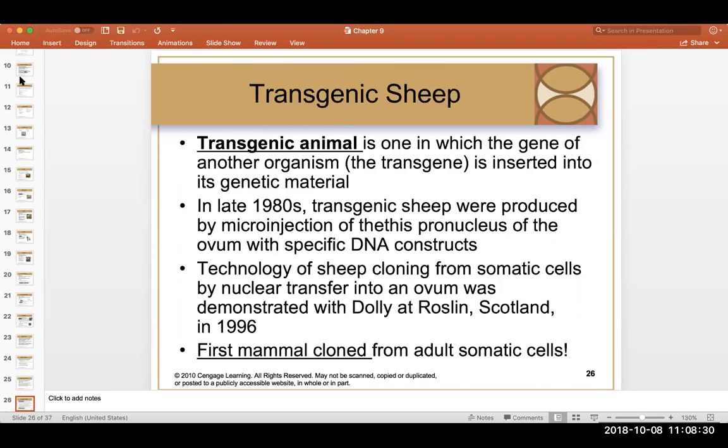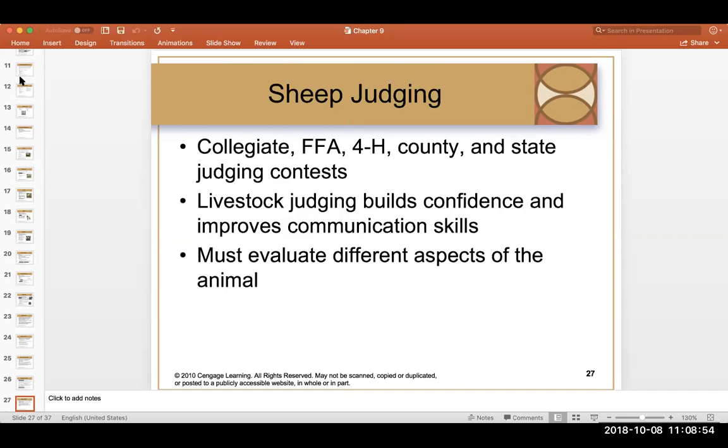This is extremely important with sheep because there's been a lot of genetic technology that's been looked at with sheep, and a sheep was actually the first mammal that was cloned from adult cells. So that's important. I remember in my classes, we always talked about Dolly, the first cloned sheep. So make sure you know that sheep was the first mammal to be cloned.